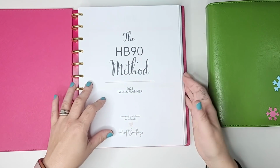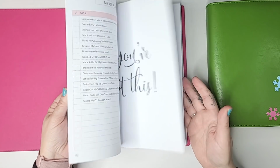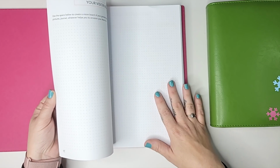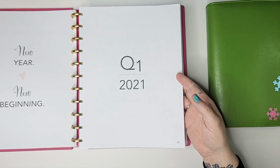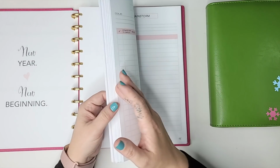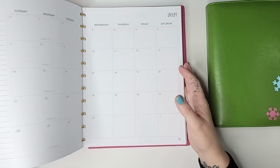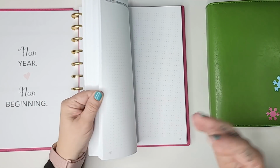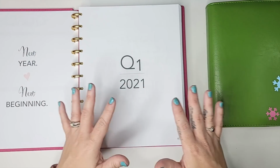This goals planner has planning pages, it's sort of like a workbook to walk you through how to set your goals. And I use this system myself. So it has Q1, and then it goes through all the goal setting pages and task lists for Q1, and it has monthly pages as well. Then it also moves into Q2, Q3, and Q4. So this will hold all of my goals and brainstorming.